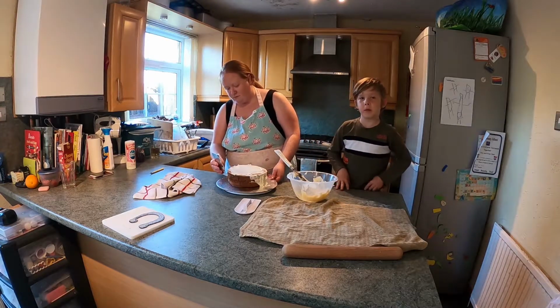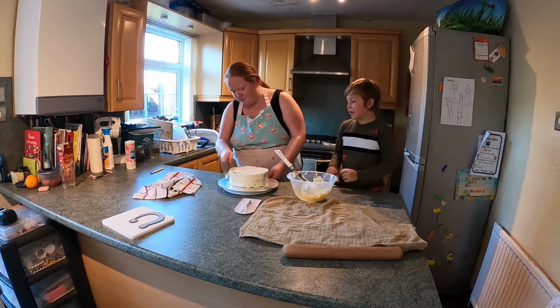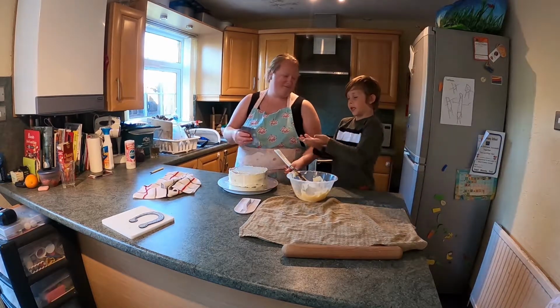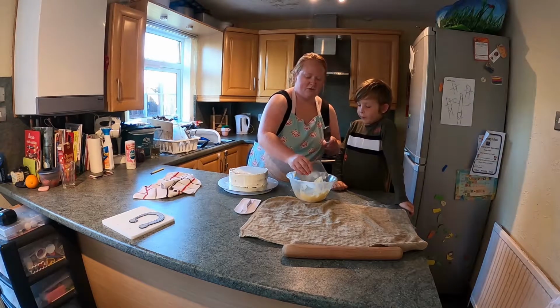Can you hear that noise? It's just my brother on the trampoline. Yes. He got bored waiting on the cake. He just wants to eat it, doesn't he? He doesn't want any help anymore. He's like, oh my god, I just want to eat it. When is it ready? When is it ready? Can we just eat it with a sponge? Right, no, I'll have to put the icing sugar on. Yep. He just wants to eat it.